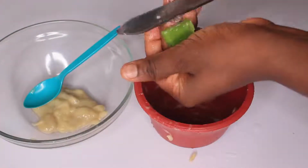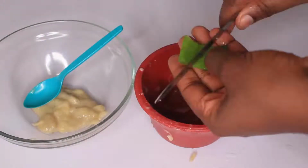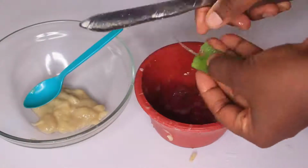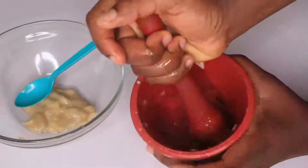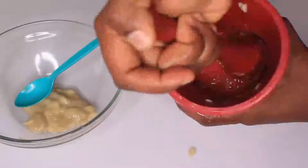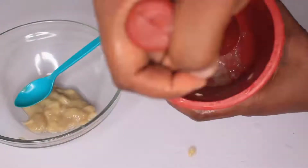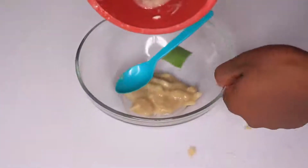So we're extracting our gel. And if you have the already prepared gel that is sold in stores and supermarkets, you can use that as well, but I'll recommend you use this fresh aloe vera gel. That's the gel. So we'll just mash the gel. Gel is ready, so we'll just add this to our mixing bowl.